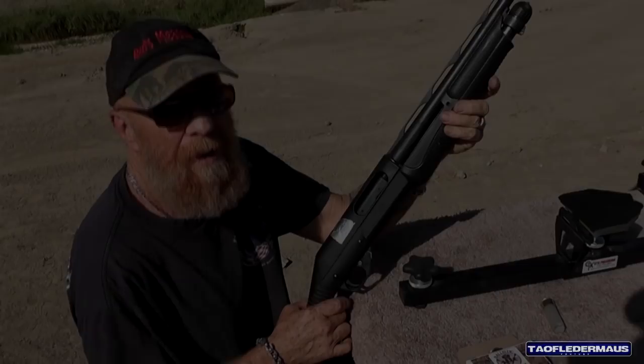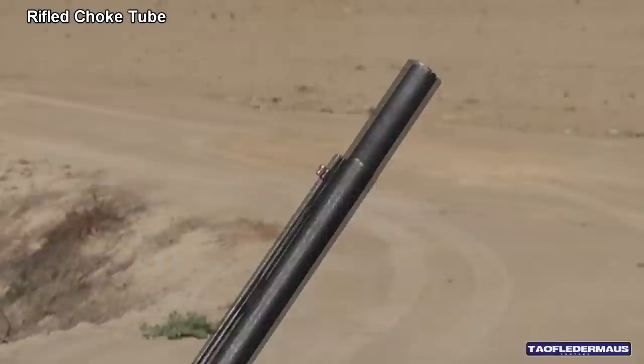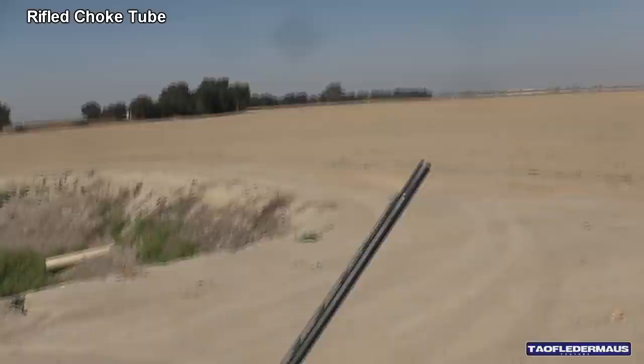Okay, now we've got the Benelli with, I think it's like 34 inches of barrel there or something like that, with that rifle choke on there. We'll see how they perform out of that. I guess Tim didn't have a rifle choke to test it with. Some people use them, and we'll see how that works. Some things work well with the rifle choke, and some things just absolutely don't. All right, here we go.